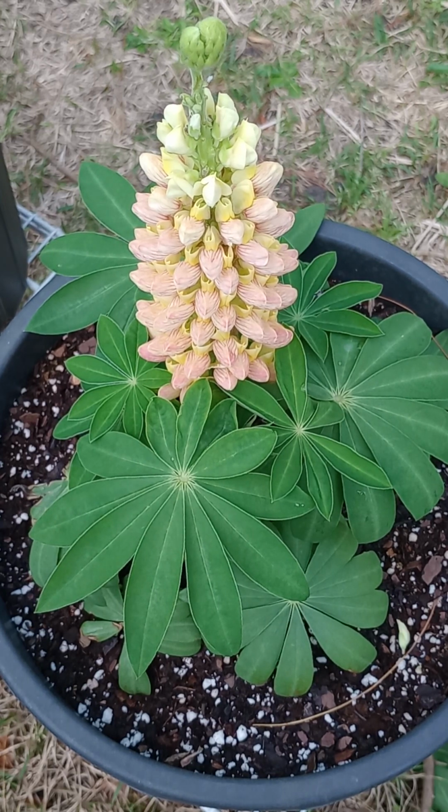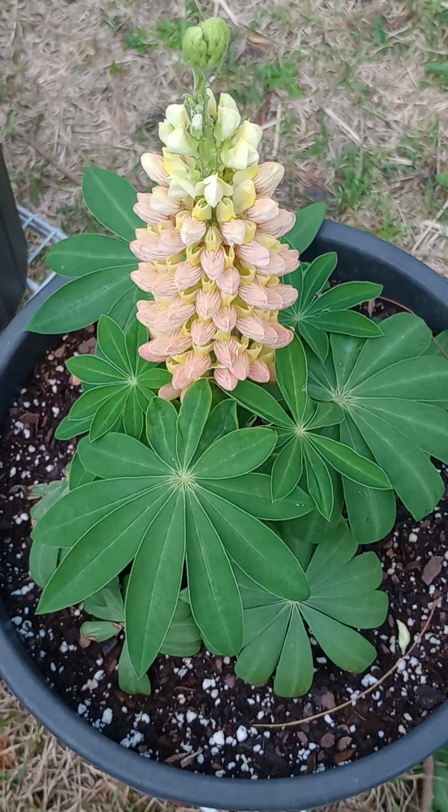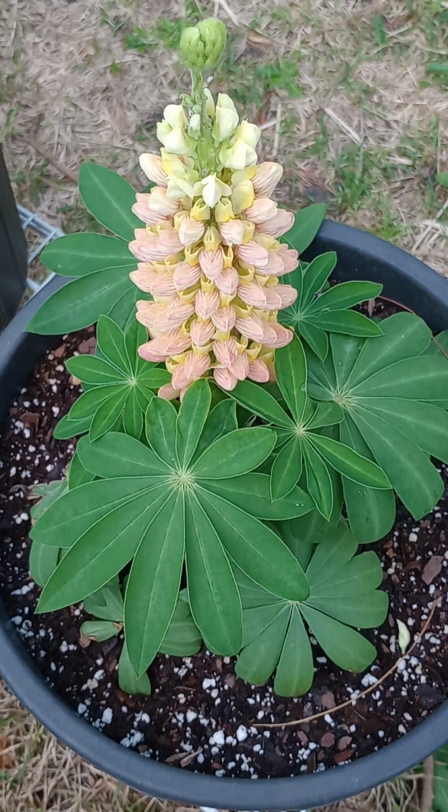You see, the problem with rich soils is that crown contact with manure or rich organic matter can cause crown rot, which can kill the plant, which is why you want to keep the soil on the sort of bland side, for the sake of keeping a happy lupine.